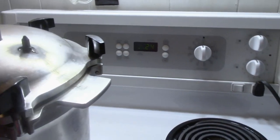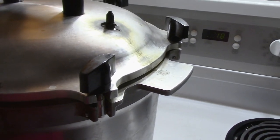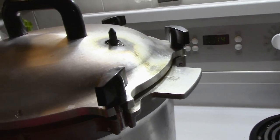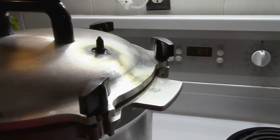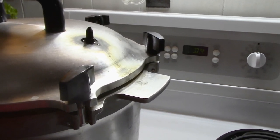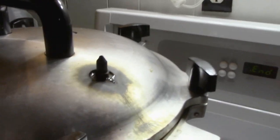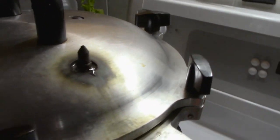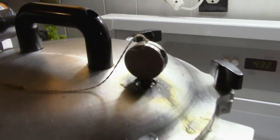27 seconds, 25, 24. I got my 10-pound weight in my hand. As soon as that timer goes off, and like I said before, I'll wait right to the last second. That's getting its 10 minutes of purge venting right there. 8, 7, 6. And once I put this on, I'm waiting for the pressure to build to 10-pound pressure. I'll get my little jiggle on my weight, and I will start my timer for 35 minutes. And here we go. Now we wait. 10-pound pressure. We got our time now set at 35 minutes. So we'll be back in 35 minutes.